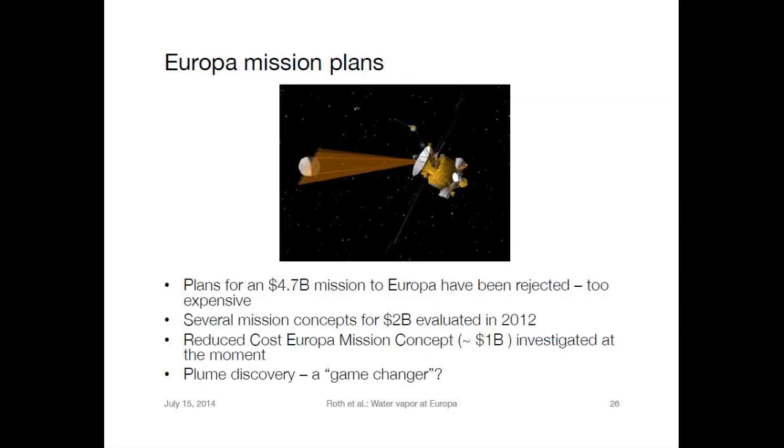So finally I'll speak about possible implications. We might now have, with these plumes, if they are connected to an ocean, access to Europa's subsurface, a potentially habitable world. And NASA has had plans for many, many years to go to Europa, because Europa is so interesting, and there were plans for about a $4.7 billion mission, but these were rejected as just too expensive. So the next goal was to find a good science mission that keeps the budget within $2 billion to go to Europa and explore Europa and its habitability.